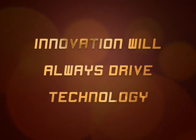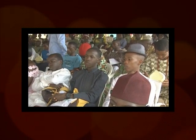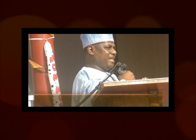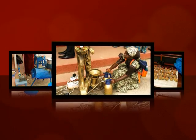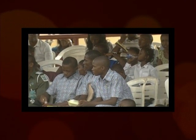Innovation will always drive technology. These children you see here are the leaders of tomorrow. Therefore, we should support activities that will ensure that in the next 10, 15, 20 years, these people become the leaders. So I do commend you, NTA, for organizing this, and I'm sure you will keep the flag flying.